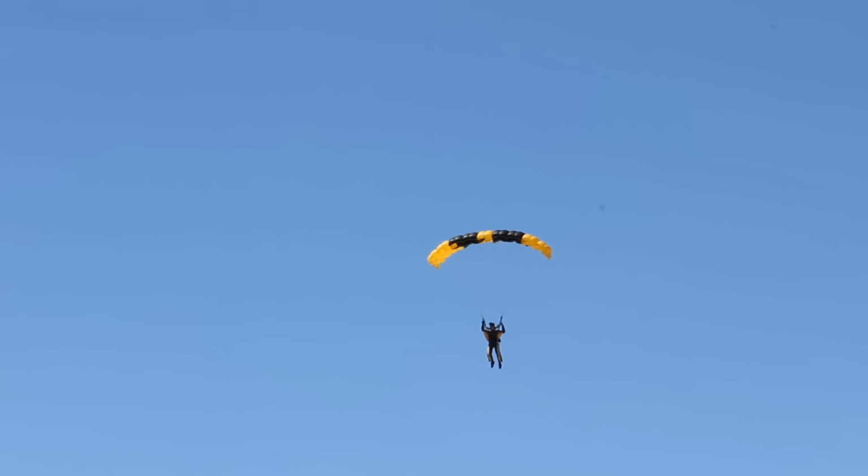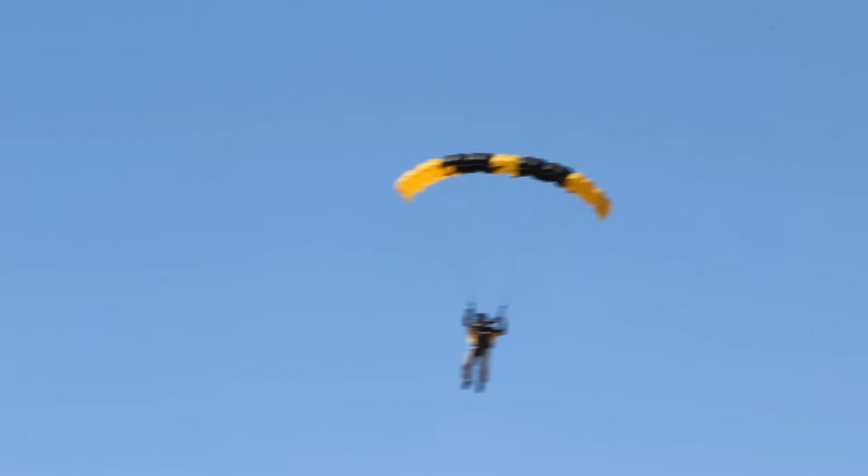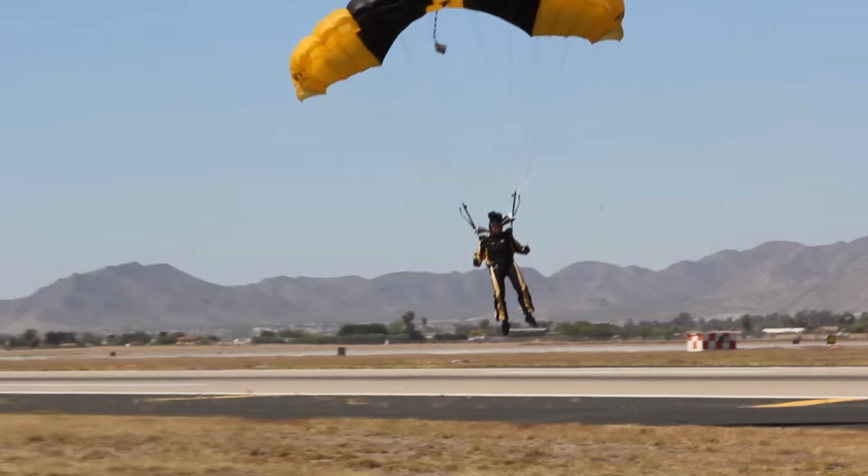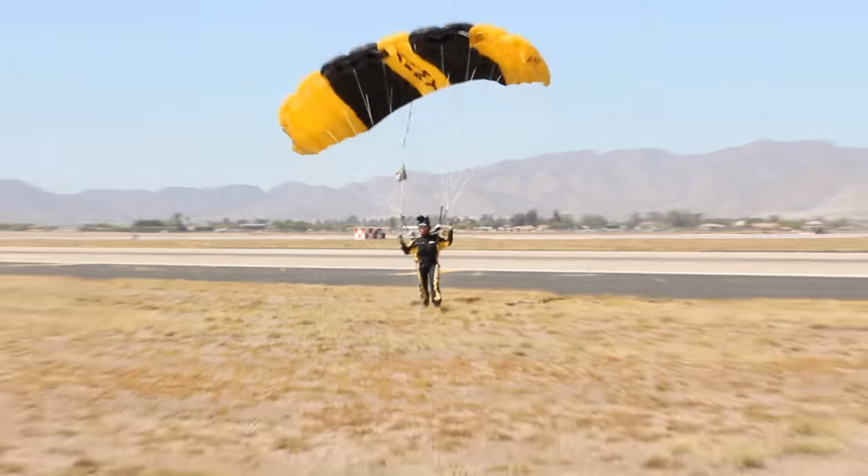Formed in 1959 at the Home of the Airborne, Fort Bragg, North Carolina. There the team consisted of 19 original members. Each was selected to assist.